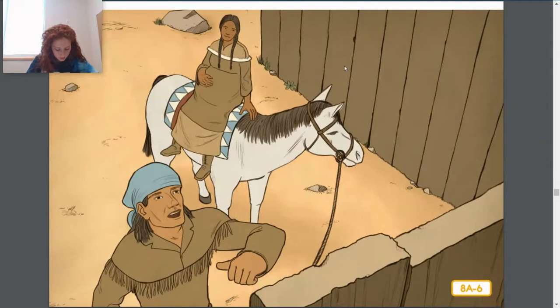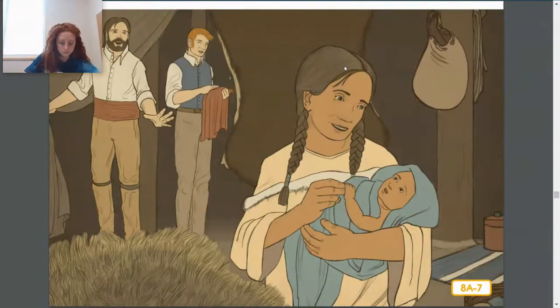Okay. Lewis told Charbonneau, "We want you and your wife to join us, and of course we will pay you for your work." This turned out to be one of the best decisions the co-captains ever made, and while they had agreed to hire 2 new members of the expedition, they soon had 3.